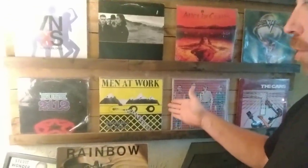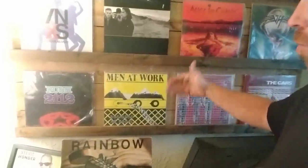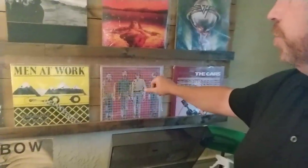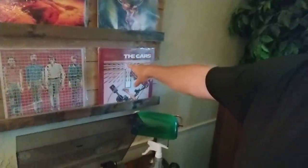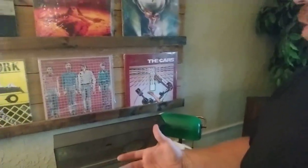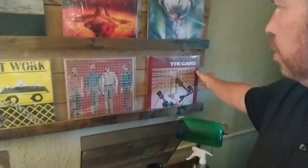Men at Work, Business as Usual. This is an album that, to me, is really underrated. You can listen to this thing all the way through. Of course we all know Down Under and Be Good Johnny, but this whole album is good start to finish. Here's a Talking Heads album from 1978. That's a great album. It's got Take Me to the River on it. Love that song. And then from about '82, '83, The Cars, Heartbeat City. It's got Drive on it. What else is on there? This one's got several. Nope, I can't see because it's inside. But that's a great album.